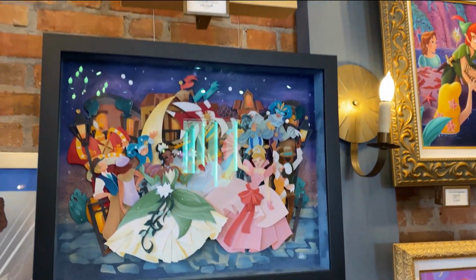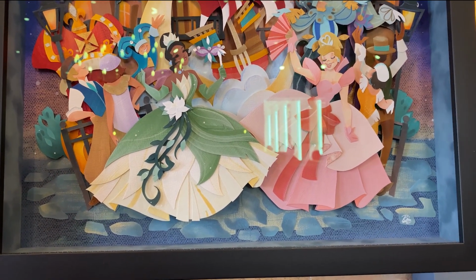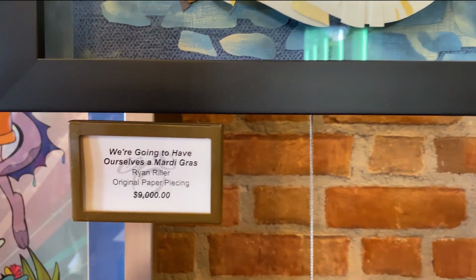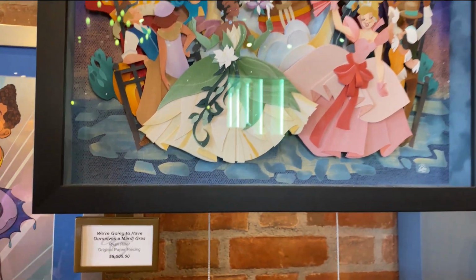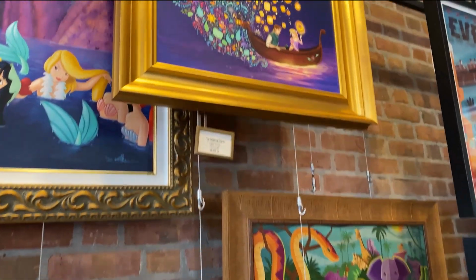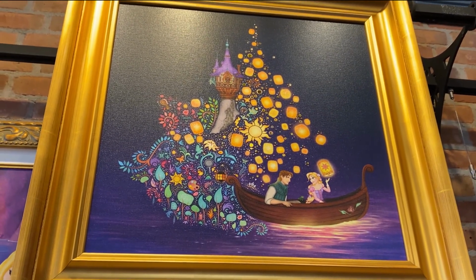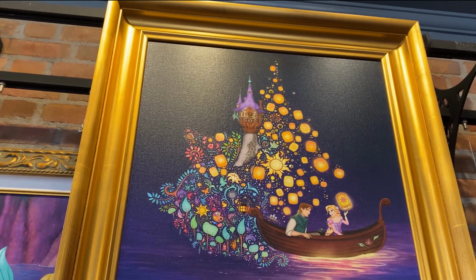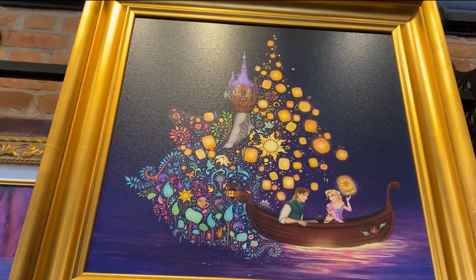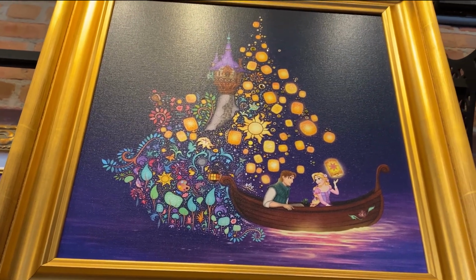These are fantastic. I just walked up on these. Look at this Tiana piece. It's actually pieces of paper. This is an original paper piecing by Ryan Riller, and that is $9,000. But that is fantastic. And then I believe that's another Jay Ratner right up there. That's another piece of his. Yes, that's the original, and that is $5,000. He's actually a graphics artist, and he'll put little highlights all on his paintings and pictures. This one's got jewels, and that's what makes it sparkle.